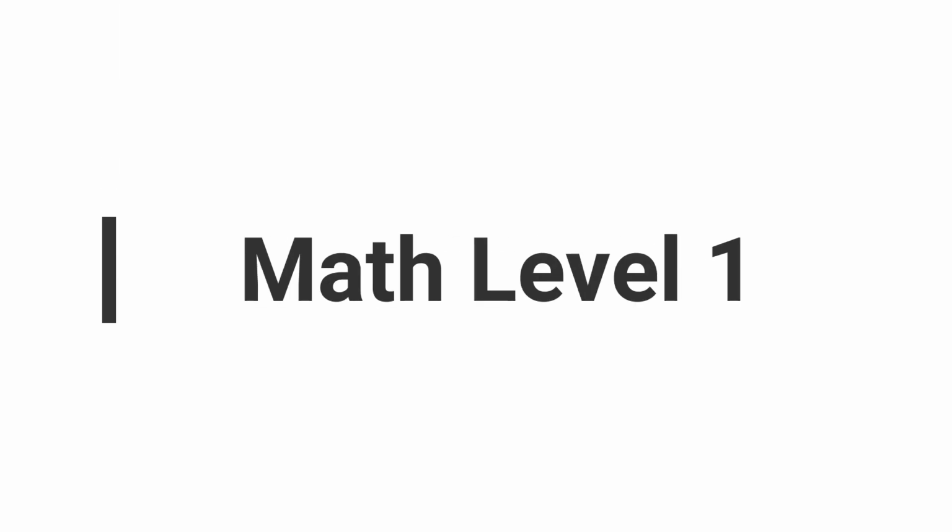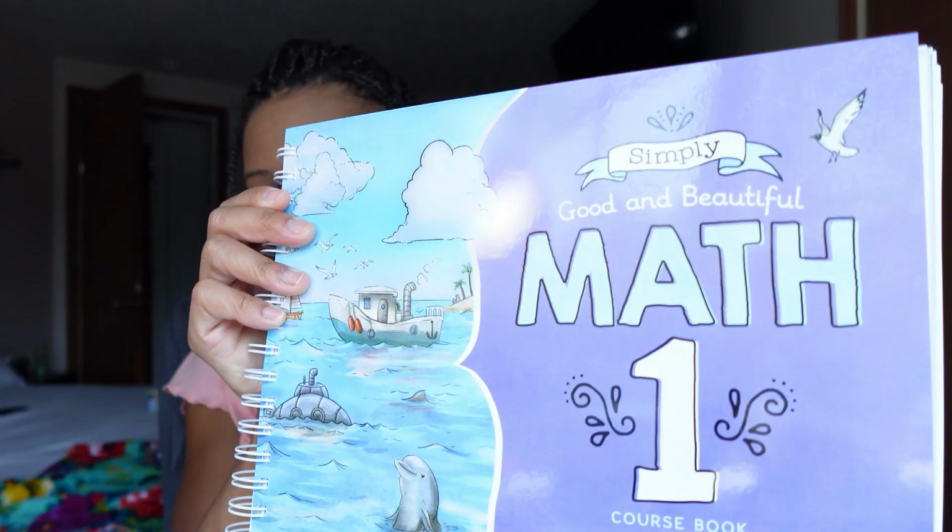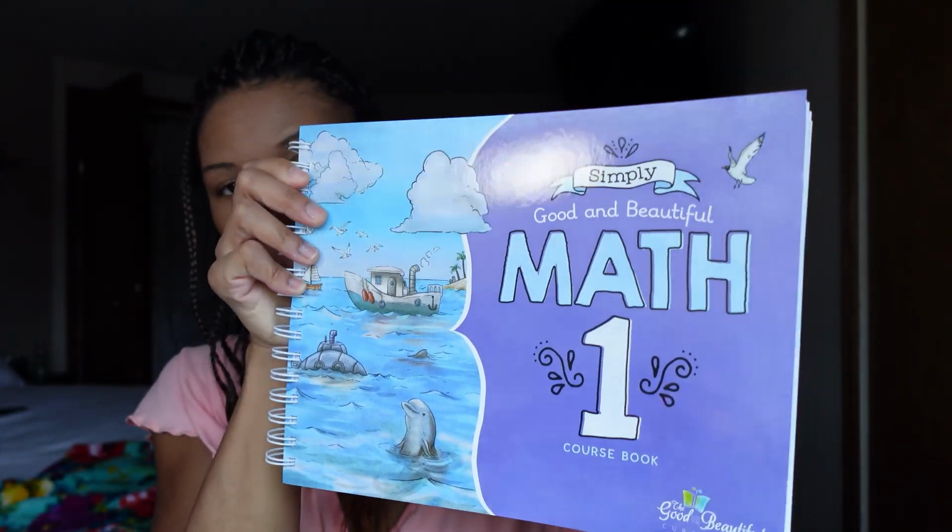Now we're going to look at the Simply Good and Beautiful Math Level 1 course book as always. Show you guys the size of it. There are 118 lessons. So 2 lessons shy of the language arts course. Also no more than 2 pages. So the front of 1 page and then the second page front and back.